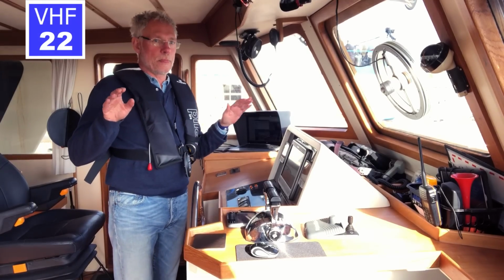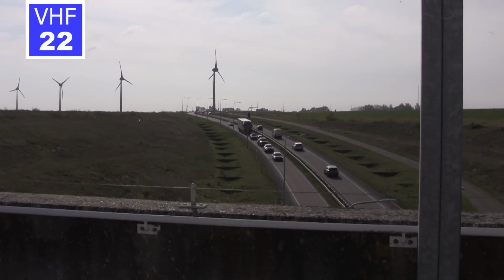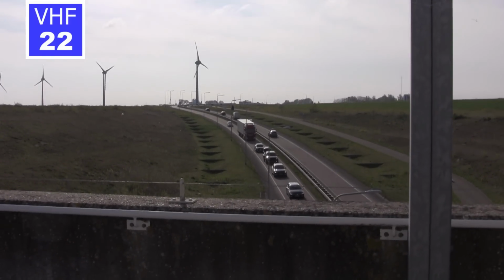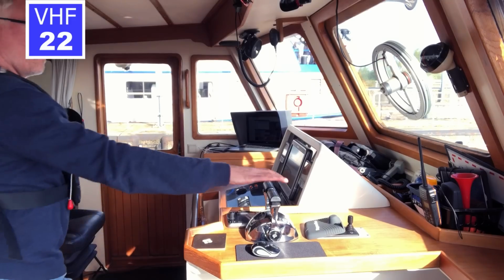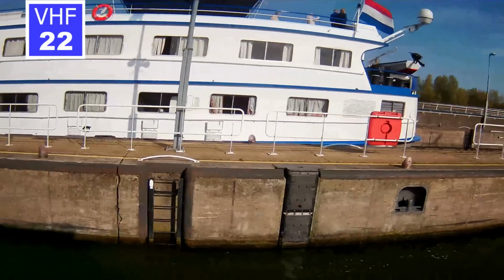This lock is also a boat bridge. The cars drive under this lock. Okay, ready, here we go.